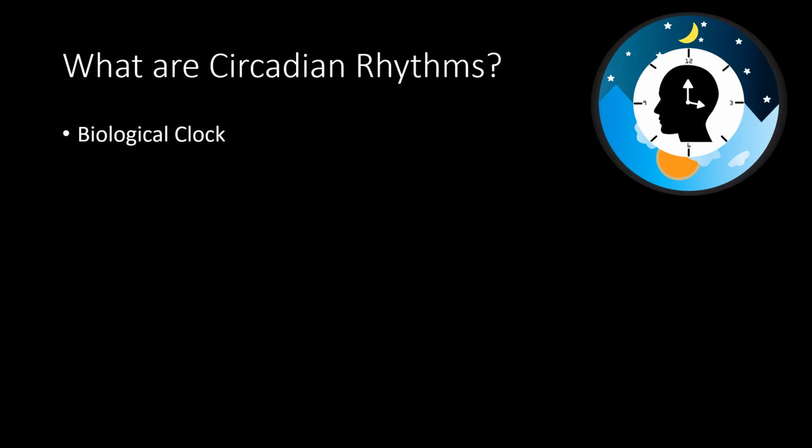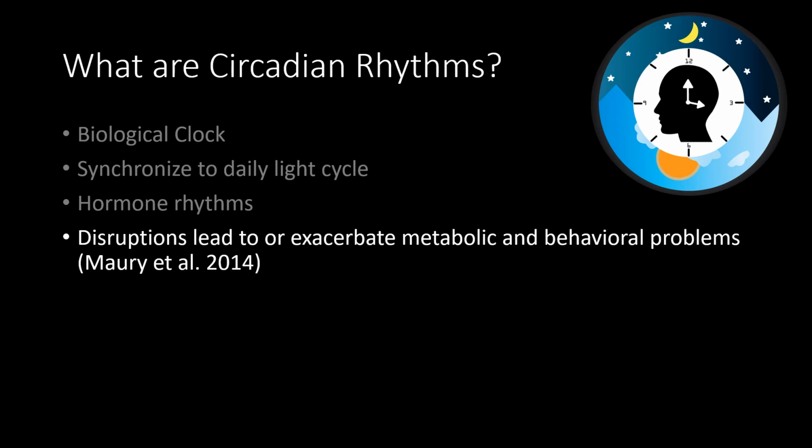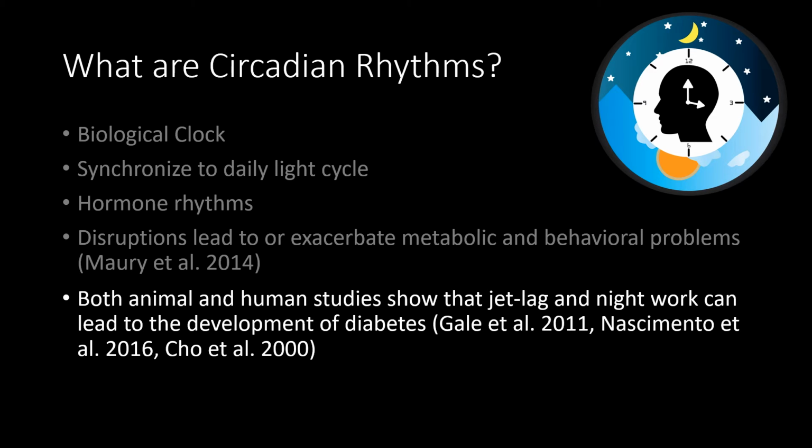Circadian rhythms are the biological clock that are responsible for maintaining many of our body's daily functions. The light cycles we're exposed to every day are the regulatory driving force to this clock. Daily entrainment is important for good health because it's a regulator of many of our hormone cycles. However, disruptions in this cycle have been known to lead to or exacerbate metabolic and behavioral problems. Both human and rodent studies have shown that jet lag and night work can lead to the development of diabetes and cognitive defects.